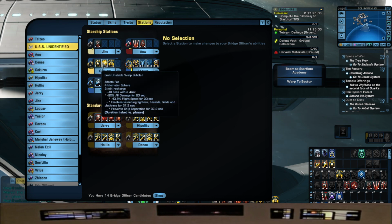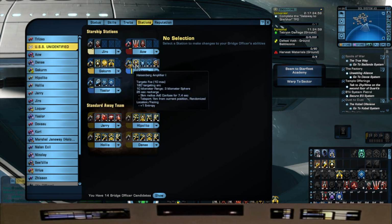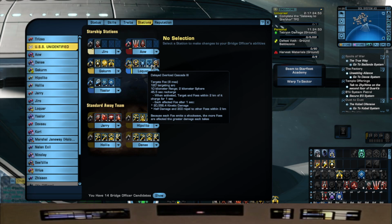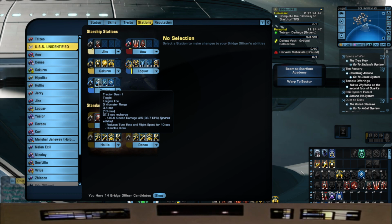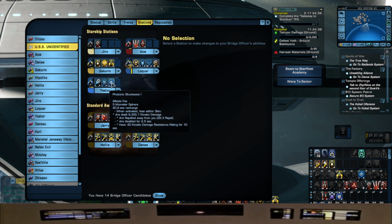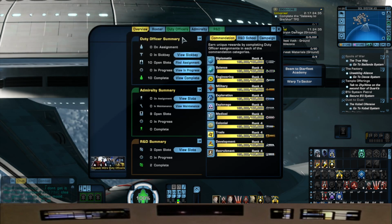Emergency Power to Engines. Emit Unstable Warp Bubble. Eject Warp Plasma. Heisenberg Amplifier. Destabilizing Resonance Beam, Delayed Overload Cascade, so for big booms, and Recursive Shearing 3. Tractor Beam, this will take the shields off with that paired with that trait, Carrier Wave Shield Hacking, Scramble Sensors, and Photonic Shockwave. And for our duty officers, this is what we have.